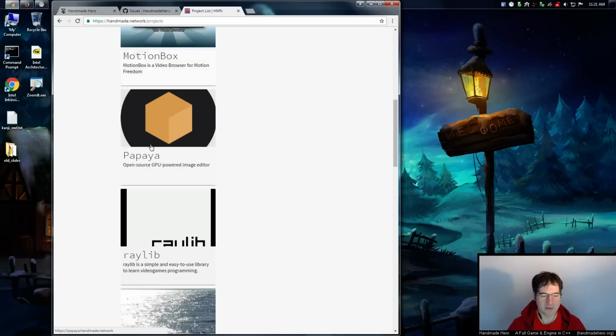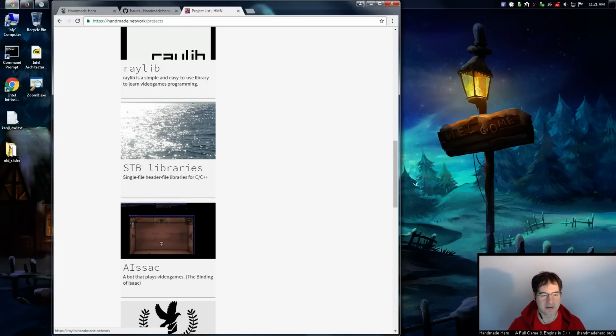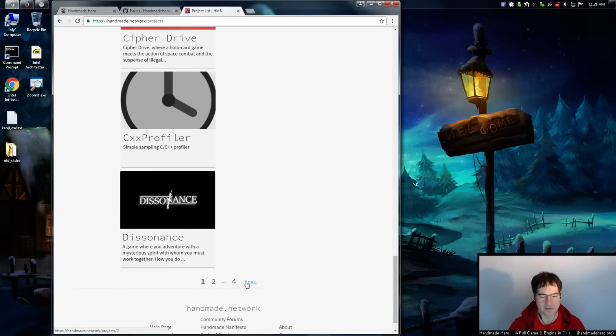And then there's Papaya, which is an image editor, like a painting program. There's a game engine kind of thing, not a game engine necessarily meant for shipping commercial games, but a game engine that's made so that you can learn how to program video games. It's like a teaching engine, if you will. Obviously, Sean Barrett's fabulous collection of libraries that a lot of people already use are now hosted on here. The list kind of goes on, and they've built up a pretty impressive list.